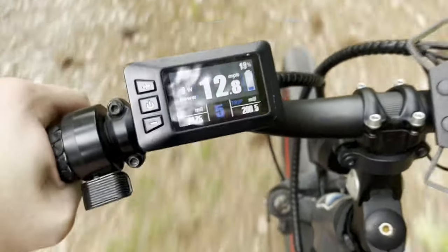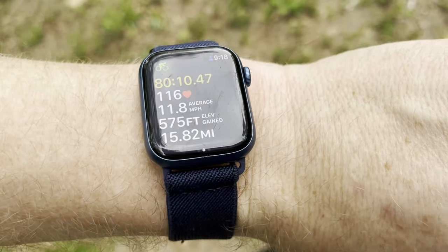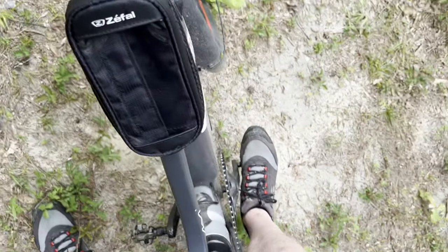All right, just making it back to the truck. I got 19% battery. And let's see where I stand as far as distance goes. Oh, all right. 15.82, pretty good. Had a little bit of extra battery life.